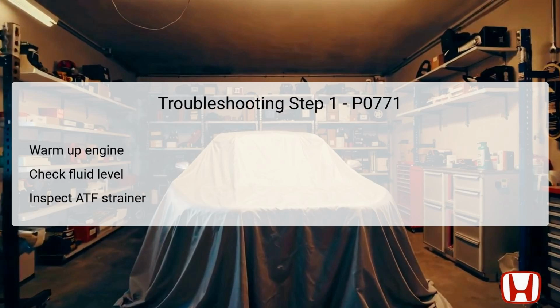The first step in troubleshooting DTC P0771 involves verifying the health of the automatic transmission fluid, ATF. Begin by warming up the engine until it reaches normal operating temperature, indicated by the radiator fan engaging. This ensures that the fluid is at the correct viscosity for accurate testing. Next, it is crucial to check the transmission fluid level to ensure it is filled to the manufacturer's specifications, as low fluid can contribute to solenoid malfunction.